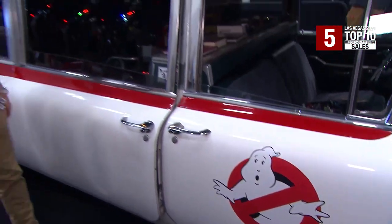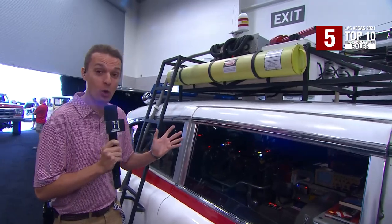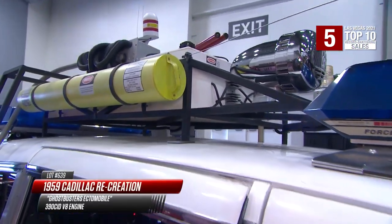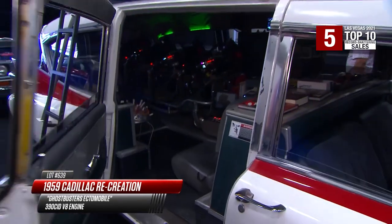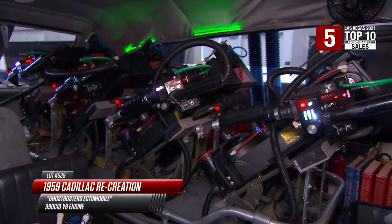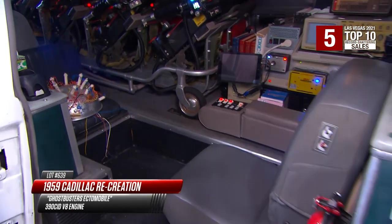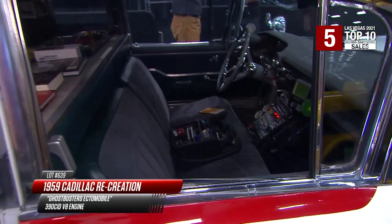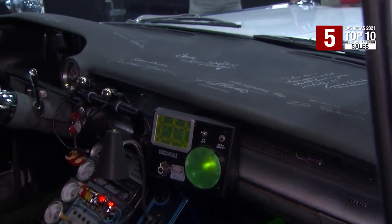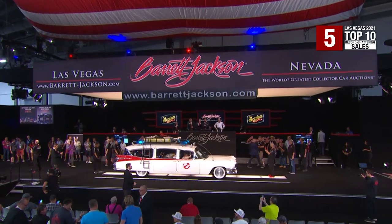Lot 639, a 1959 Cadillac hearse that's been modified into a screen-accurate Ecto-1 from Ghostbusters. This is a highly screen-accurate replica of the Ghostbusters Ecto-1, and it comes with lots of extras inside. You can see you have all the proton packs and equipment to capture ghosts, even Slimer's hanging out inside. And one thing I noticed on the dashboard, it's signed by several cast members, including Dan Aykroyd and Ernie Hudson. Who you gonna call? Well, as Tyler Hoover says, who you gonna call? In this case, it's Ghostbuster time.